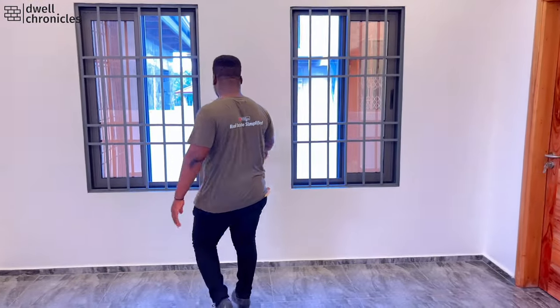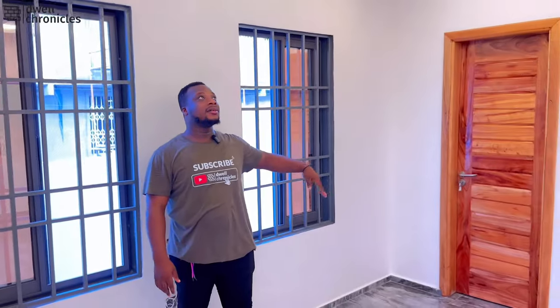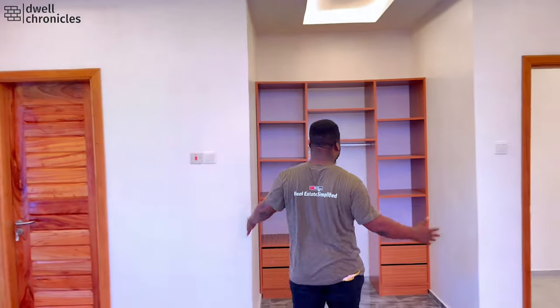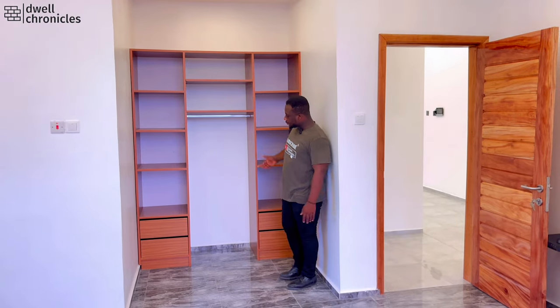And the socket works are also all over. AC here. This is the washroom area. And then the POP work, top notch. You can see that for yourself. Top notch. Now let's talk about the giant walk-in wardrobe also. Giant walk-in wardrobe for you.